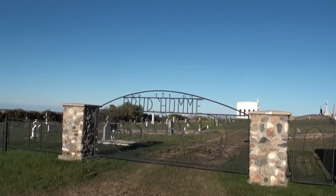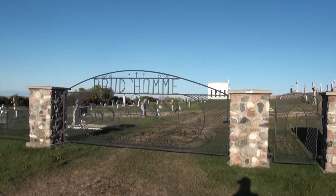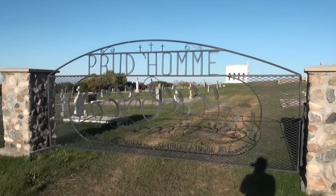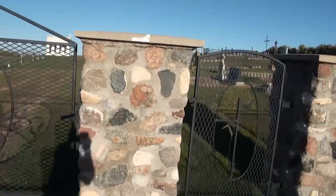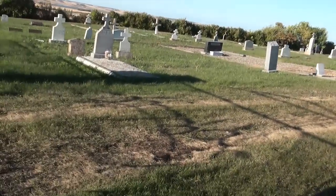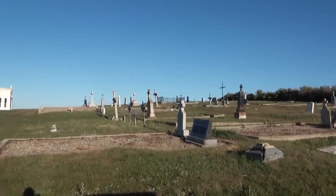We are in Prudhomme, Saskatchewan. Just north of the town is the Prudhomme Cemetery. "Unless a grain of wheat," that's what it says here on the gate. We're going to go in and look at all the tombs. Today is September 18th, 2011. And it looks like there's about 100 tombs here.